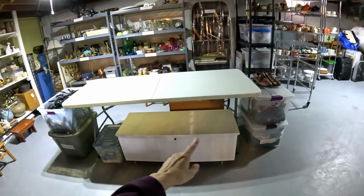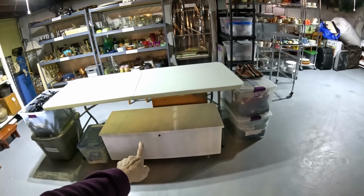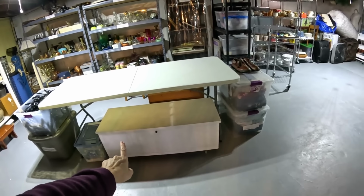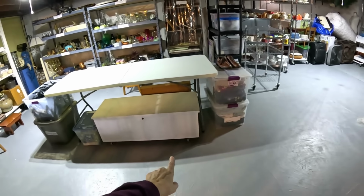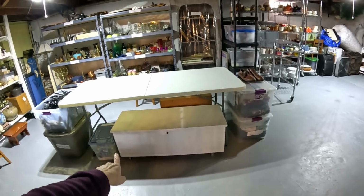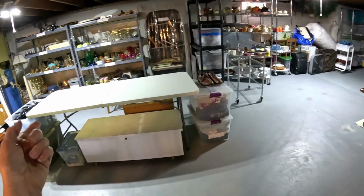I am going to be selling things like this Hope Lane chest. I put this together when I first moved into the house. This is a Hope Lane cedar chest. I painted it white and put wheels on it. I'm probably either going to send that to Farmersville Auction. We're sending bigger things to auction, or Facebook Marketplace.